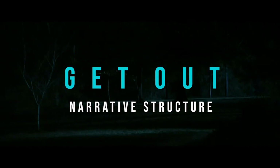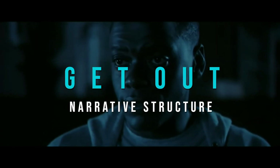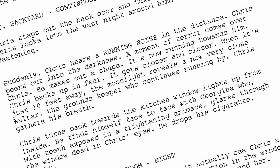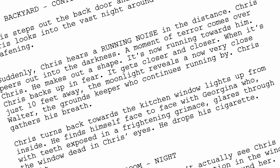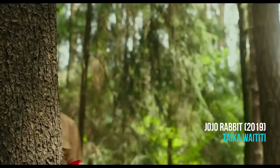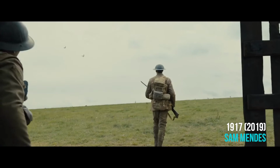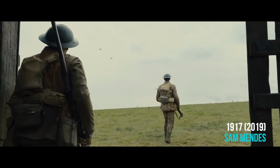There's no doubt that Get Out is an entertaining horror film. While it's received a lot of attention for its timely discussion of race, one of the things that struck me on closer examination is its satisfying and well-structured story. When it comes to the most memorable movies I've seen in the last few years, one of the things they all have in common is a well-structured screenplay.